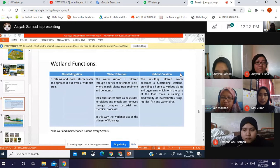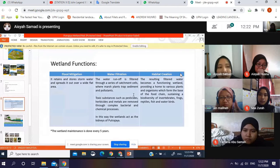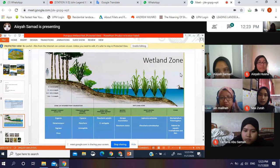The next is that it also acts as habitat creation, where the filtered water becomes a functioning wetland to provide a home to various plants and organisms, which form the base of food chains and sustain the biodiversity of invertebrates, frogs, reptiles, fish, and water birds.